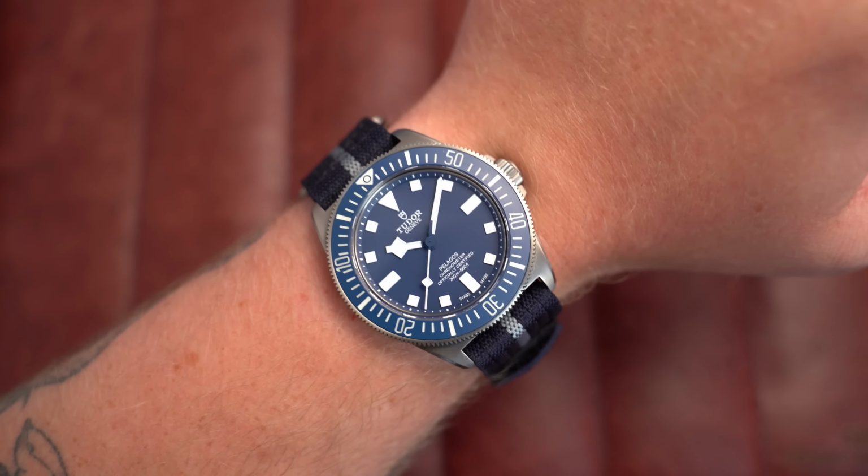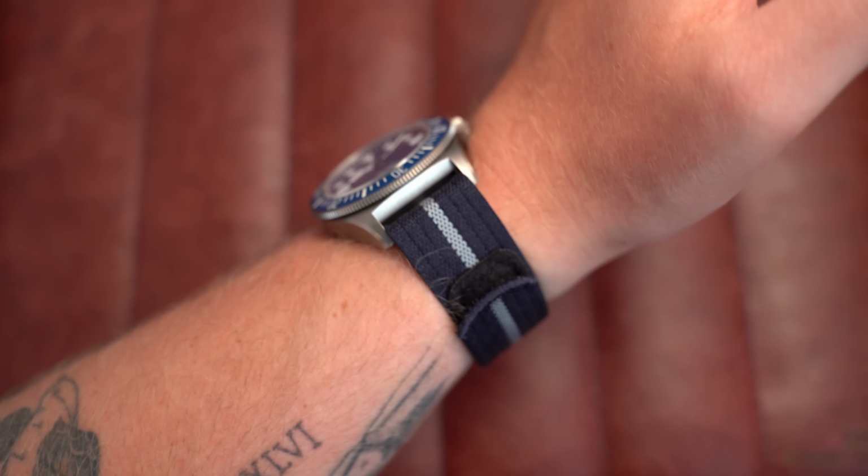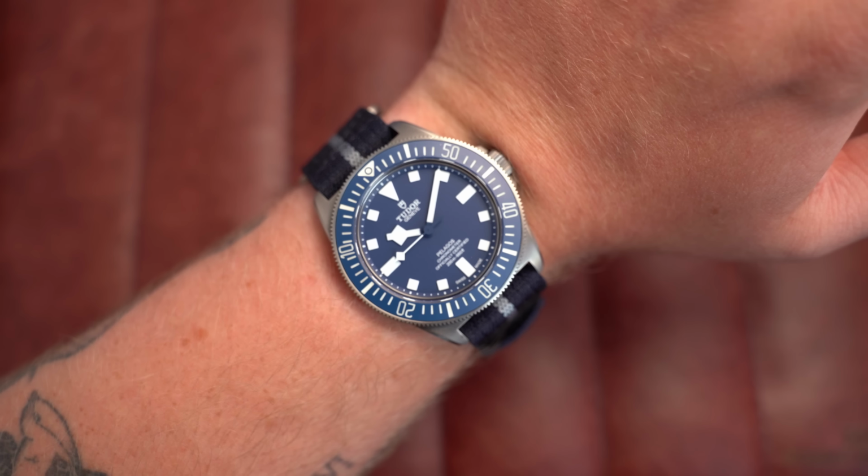So this is 42mm by 50mm lug to lug, 12.5mm on the thickness, and 22mm on the fixed lugs. So go check this one out on the website today.